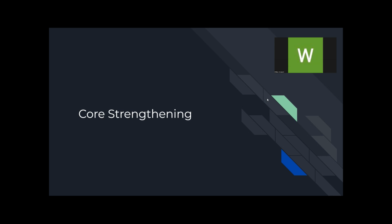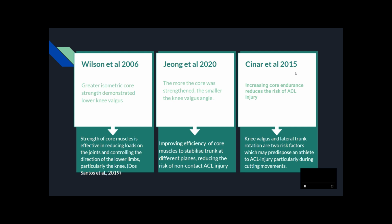Various studies have shown that a deficit in core stability may lead to an increased risk of ACL injury, highlighting the importance of implementing core strengthening exercises into elite soccer training programs for injury risk prevention. Studies by Wilson et al., Jeong et al., and Sinar et al., respectively, all emphasize the importance of core stability, particularly in addressing its ability to reduce knee valgus and lateral trunk flexion during change of direction and cutting movements, which are two risk factors that appear to predispose an athlete to ACL injury.